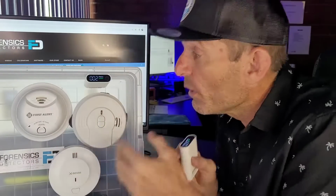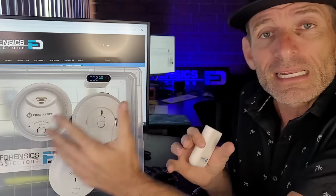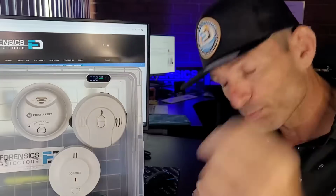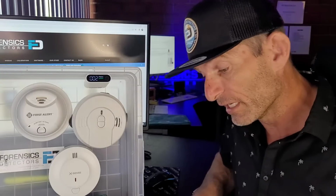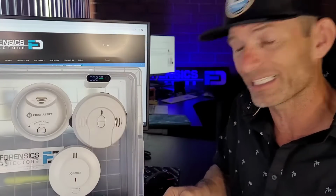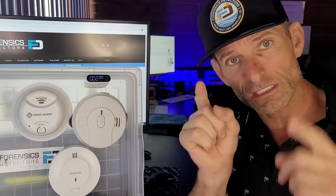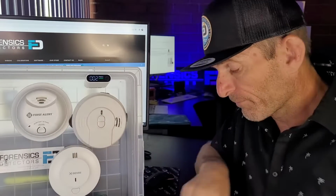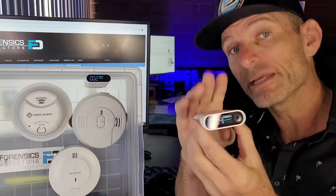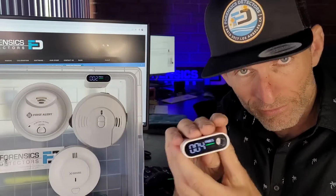And we're going to do a quick demo against our cherished, our beloved smoke detectors that have saved many lives over the years. We've got the First Alert, we've got the Kidde, and we've got the X-Sense smoke alarms that I purchased from Amazon. Check it out, folks. Great deals. X-Sense, $16.99. The Kidde over here is $17.09, and the First Alert is $18.99. Now, under $20, the Forensics Detector super sensitive smoke detector is sold for about $100. Here we are in July 2022. That's what we're dealing with.